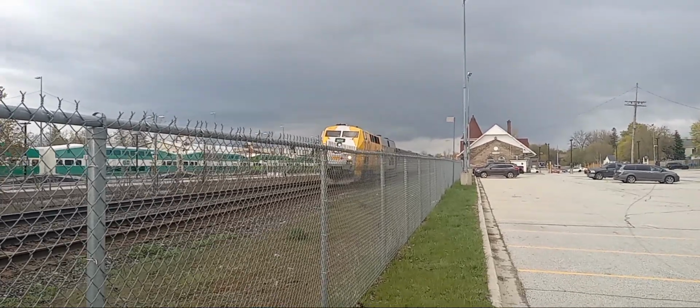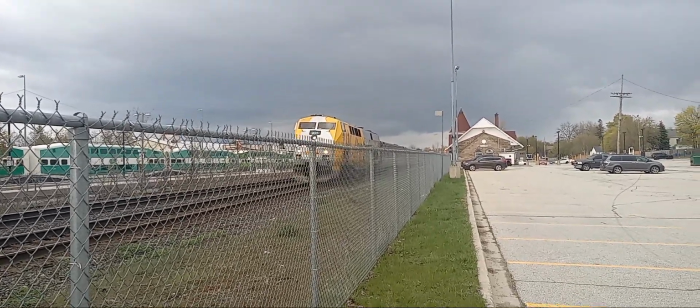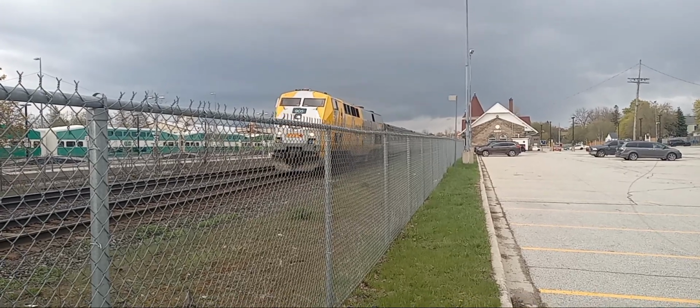All right, we got VIA 87 departing Georgetown VIA station. So we got 905.